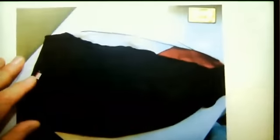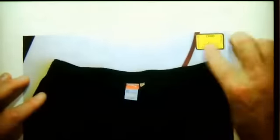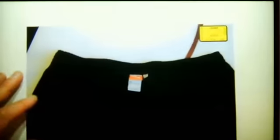210B. Another photo of the same pair of black pants. And lastly, 210C. And another photo of the same black pants. And these items, were they recovered? Yes, sir, they were. And after they were recovered, what did you do with them? I brought them back to the crime lab in Lakeville where I submitted them into evidence.